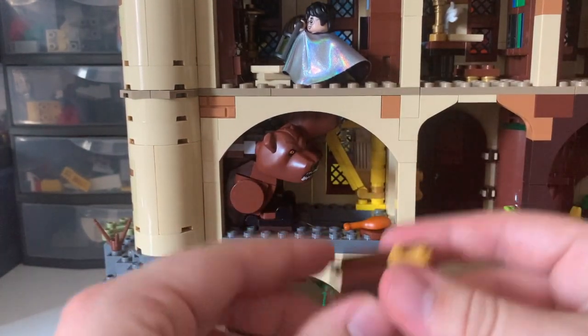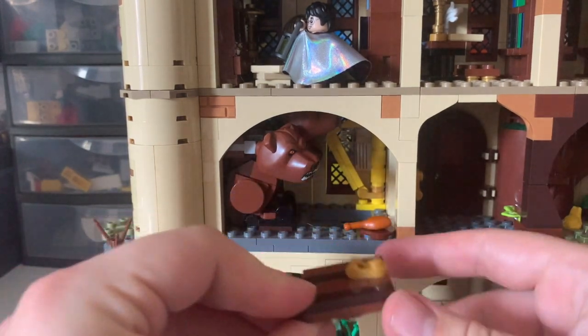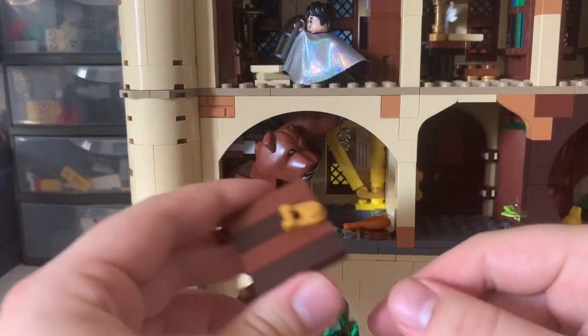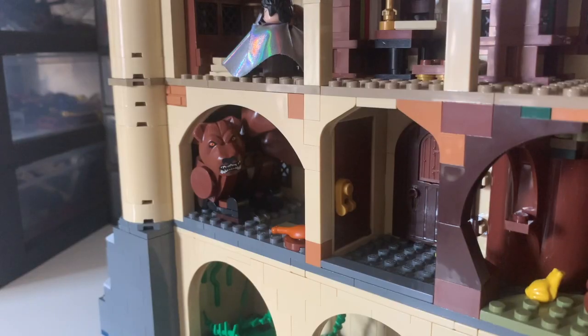Now that all fits neatly in there and gives plenty of space to open, and I think it all works really, really well. There isn't really room to fit anybody in the room at the same time. However, I have managed to fit in a door, which you can see just there.